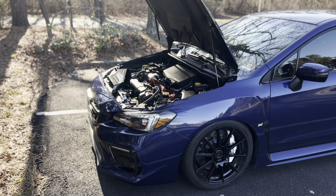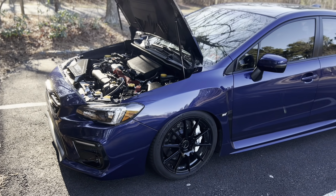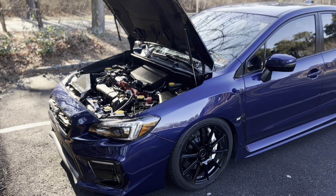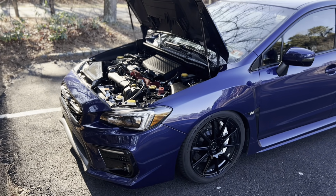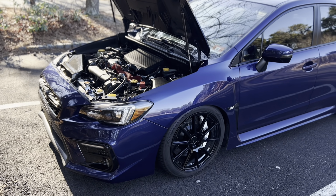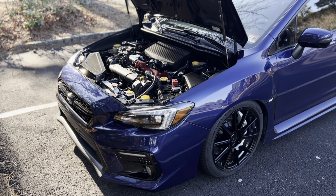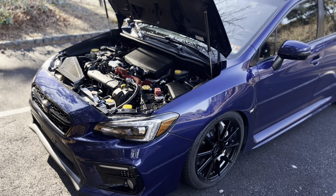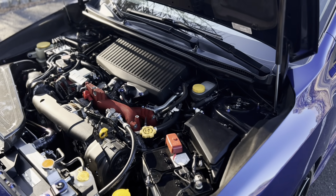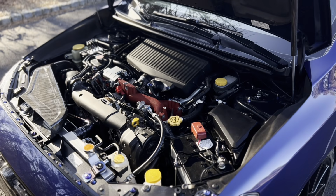Now, as I mentioned, this car is sitting at 413 horsepower, 358 foot-pounds of torque at 18 PSI. I run it on Shell 93 pump gas. It's not on E85 or anything like that, and that is what I run the car on 100% of the time. In terms of modifications, I'll go over them very quickly. Basically, I'm running all of the Cobb fuel system: an AEM 340 fuel pump, Cobb fuel pressure regulator, Cobb rails, Cobb lines, as well as the Cobb 1050X injectors.